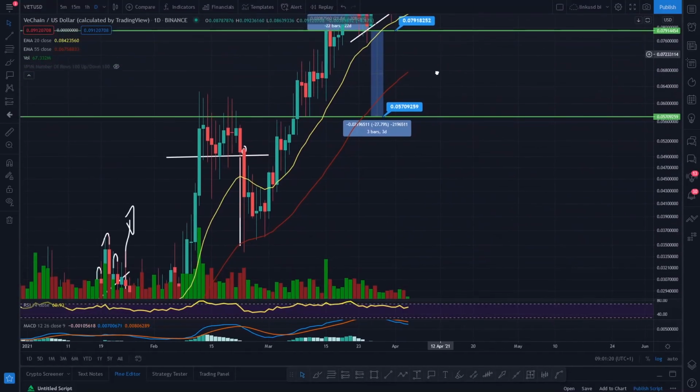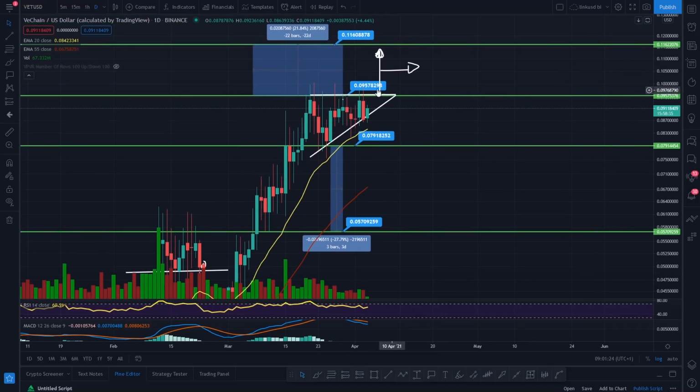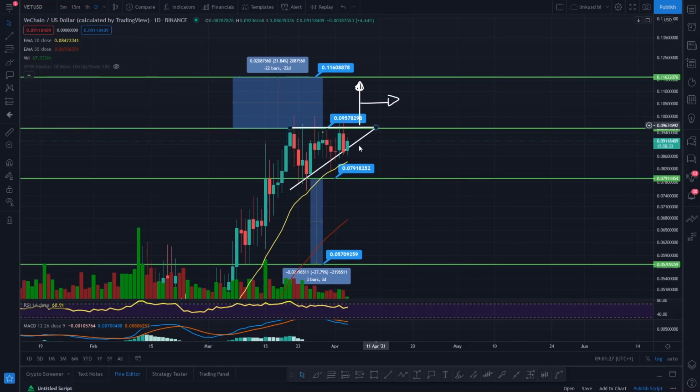That's what you want. So effectively, yeah, you are caught in this ascending triangle. You can see that it's getting tighter and tighter and tighter, and it is going to force a move. Okay, and it's not always 100% to the upside. I just want to make you aware of that.